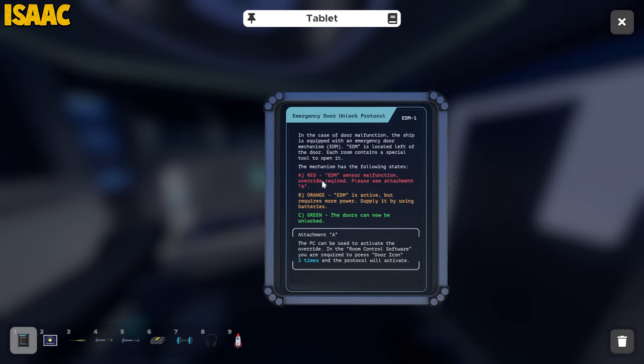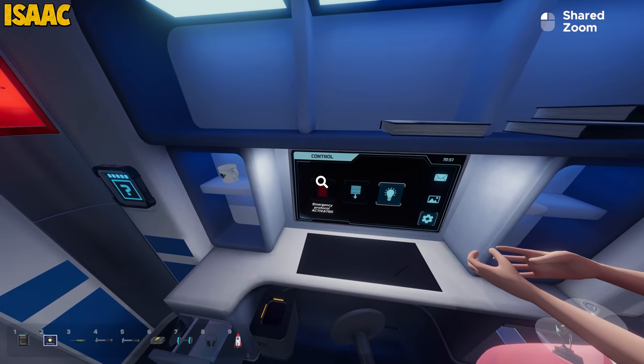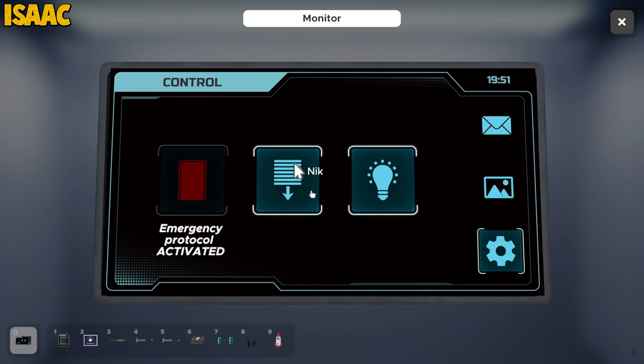Let me read this again. So, the mechanism has the following states. Red, EDM sensor malfunction. Override required. Please see attachment A. Attachment A says the PC can be used to activate the override in the room control software. You're required to press the door icon 5 times and the protocol will activate. So we've done that.